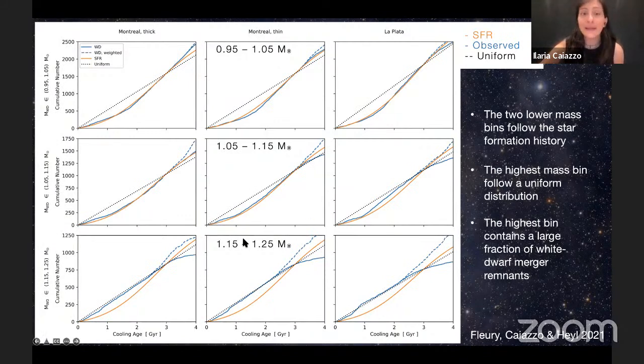And that's because in this mass range, that's when the white dwarfs that come from single stars become more and more rare because of the initial mass function. But there is another type of white dwarf that becomes more and more common, which are the white dwarfs that are formed by the merger of two white dwarfs, by double white dwarf mergers. And that's because if you think about it, the typical white dwarf mass is about 0.6 solar masses, the typical double white dwarf merger remnant is about 1.2 solar masses. So here we have a very big contamination of merger remnants with respect to white dwarfs that are born from a single star.